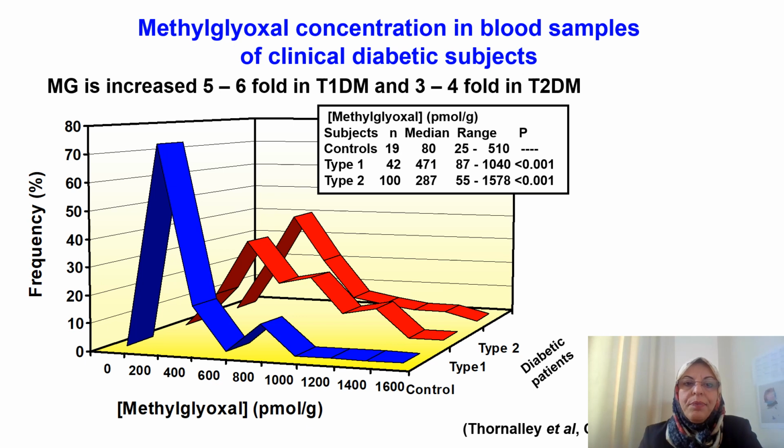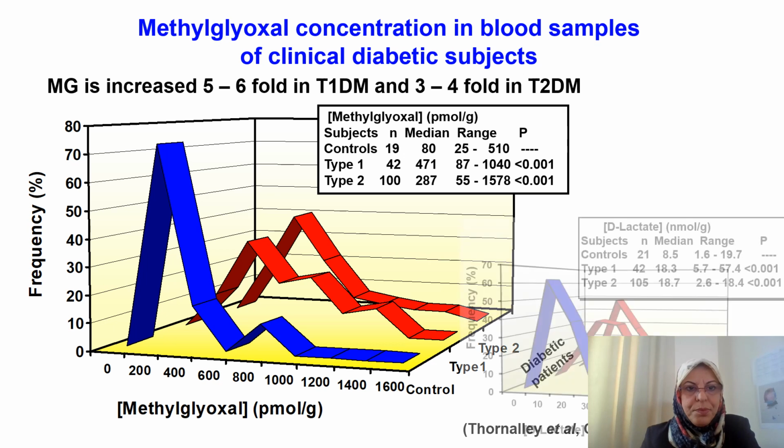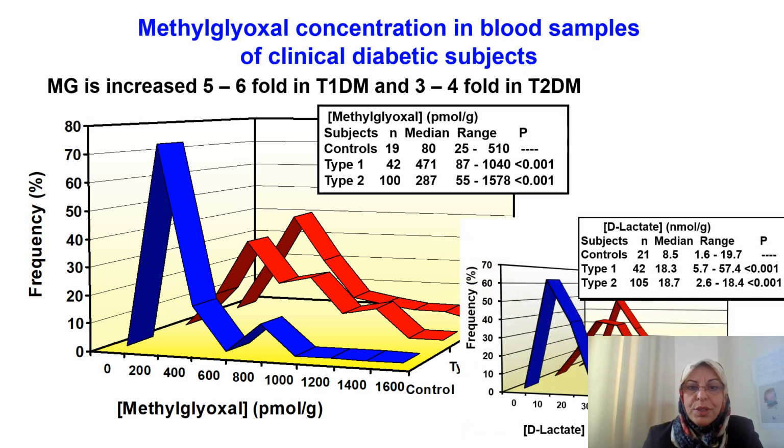Methylglyoxal was initially studied in clinical diabetes, where a 4 to 5-fold increase of MG was found in blood samples of patients with type 1 diabetes and a 2 to 3-fold increase in patients with type 2 diabetes. The terminal product of MG metabolism by the glyoxalase system is D-lactate, and this is a surrogate marker of flux of MG formation. Plasma D-lactate was increased about 2-fold in patients with diabetes. MG has a greater increase in diabetes than D-lactate because there is also decreased Glo1 activity in selected tissues in diabetes. Increased MG formation and decreased Glo1 activity synergize to produce the large increase in MG. A similar effect is found in overweight and obese subjects with a smaller magnitude of change.